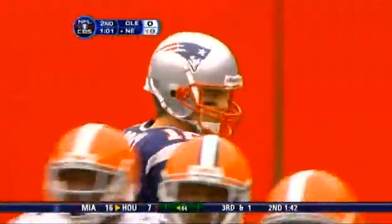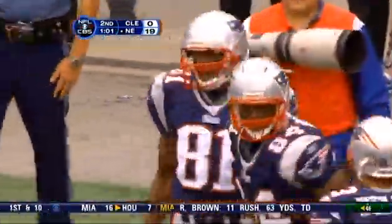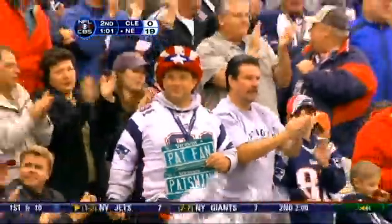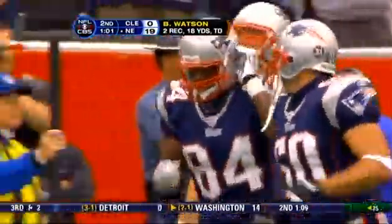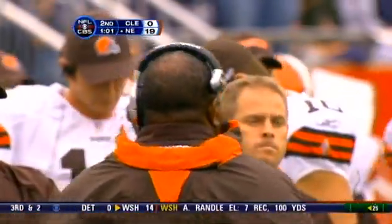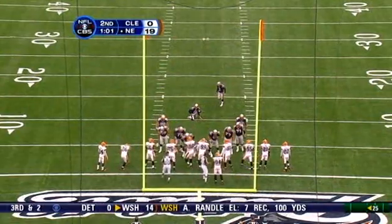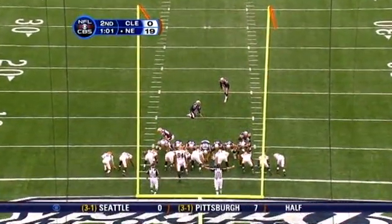Too easy. Well, it's a check down, and then he finds Watson. But again, Tom Brady might as well be in the old Barca-lounger sitting back there. I mean, this is just too easy. Without pressure, it's just too easy. Romeo Crennel somehow has to challenge his front seven that if we're not going to pressure Tom Brady, we're going to get humiliated and run out of this stadium.